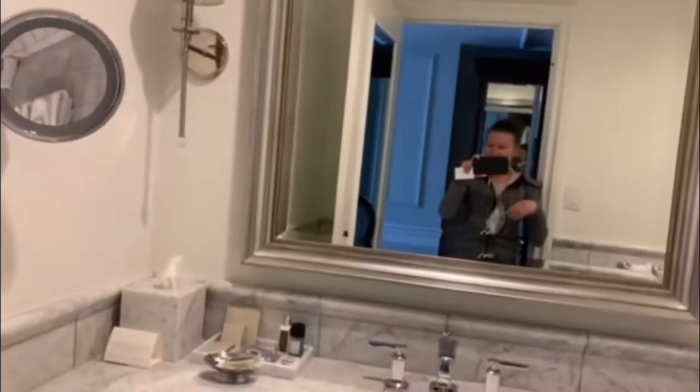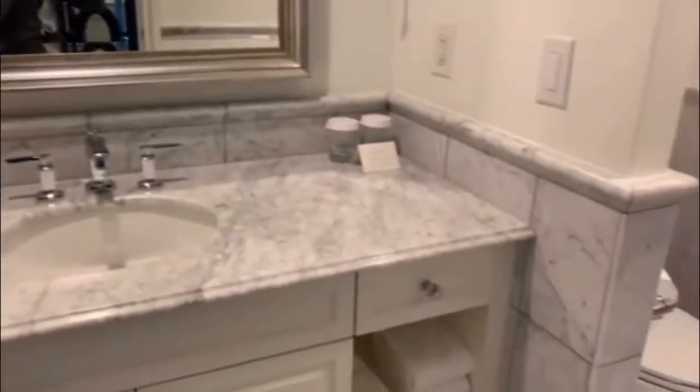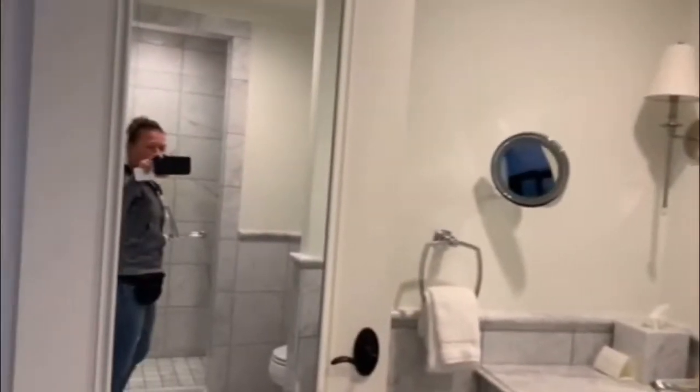We're going to be doing a dolphin cruise, and a bunch of eating. There are restaurants and bars. Ooh, look at this on the agenda. A nice deep shower and the rain shower head. No tub, but a nice shower. Lots of mirrors in this place.